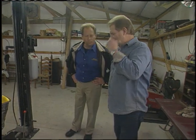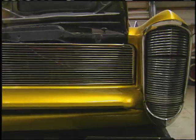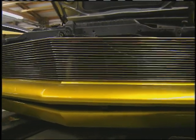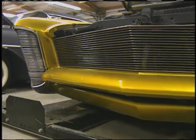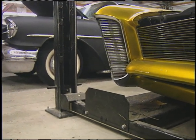That thing weighs about 200 pounds, seems like. Well, when you modified the bumper like that, it kind of brought more attention to these highway headlights here. Yeah, it brought all that live, you know what I mean? More of a profile there. Right. And it's just some of my taste.